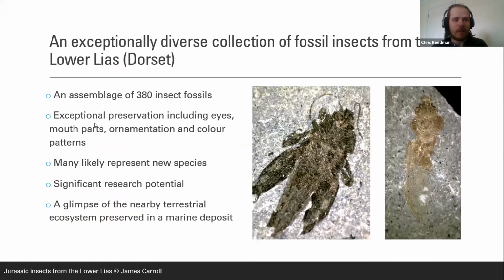This is another one from the local Lower Lias. This is a collection of insect fossils found by James Carroll. James decided long ago that he wouldn't focus on the reptiles or the big finds at Lyme Regis. He really dedicated himself to the insect assemblage. And given that the Lower Lias is an exclusively marine environment, the preservation of these remains is utterly staggering.